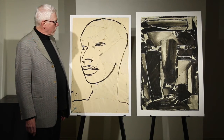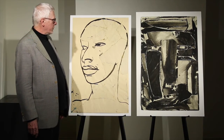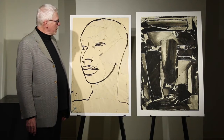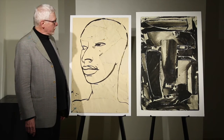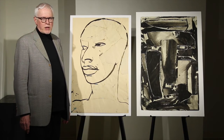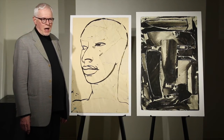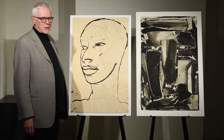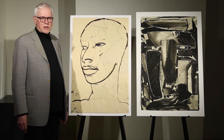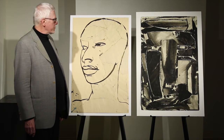Sylvia is an artist who I first met when we were students at the School of Fine Art at the University of Iowa, and she was working in a very prestigious print studio, one of the great university print departments of Mauricio Lasansky. Sylvia was part of that almost a renaissance in printmaking in the 1950s and 60s.